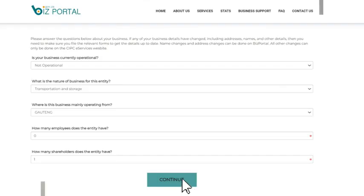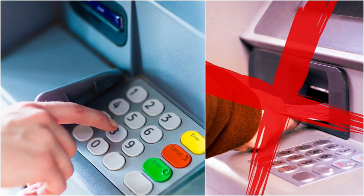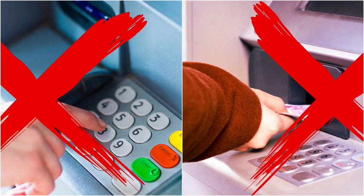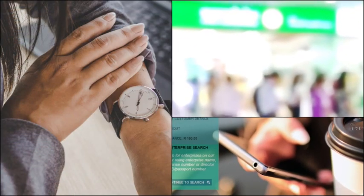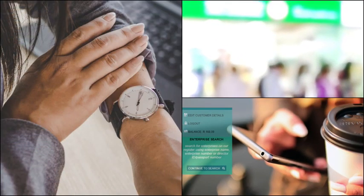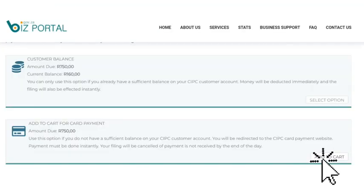the Continue button. BeesPortal makes use of card payments only, so you do not need to deposit funds into CIPC's bank account. This means no queues and no additional waiting time for funds to reflect in your customer code. After capturing your operational details, click on the Add to Cart button.